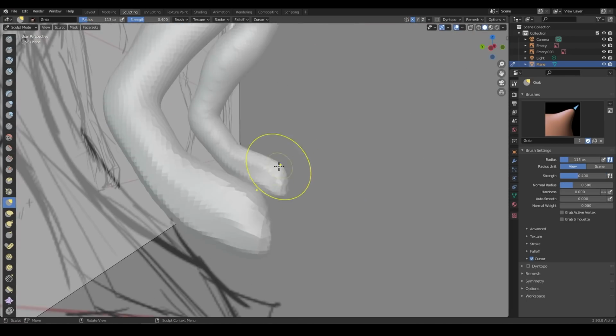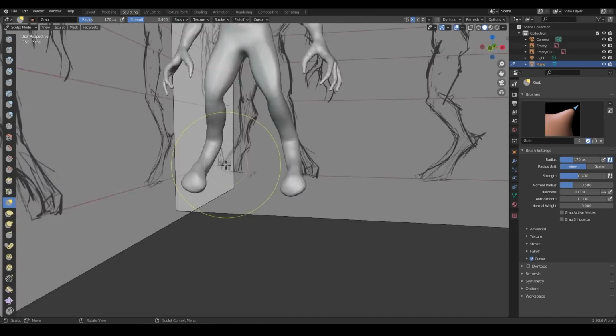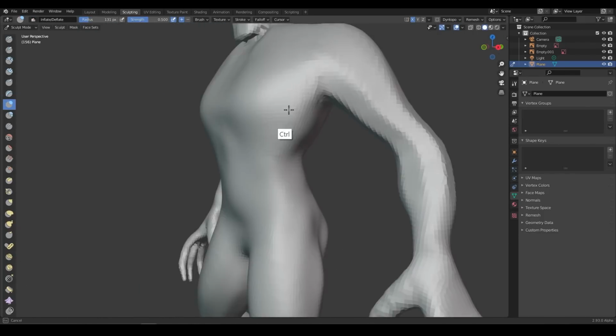The head is where you want to add a bit more detail, and I didn't really have enough detail and couldn't push it as far as I would have liked. So you can see once I've got that base down, I can just start pulling things around, usually using the grab brush.